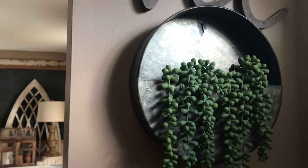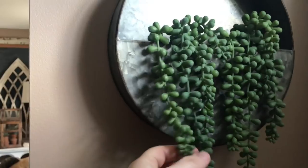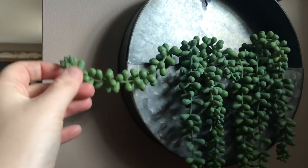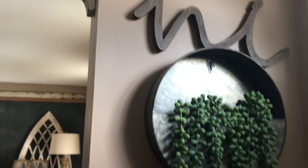So I'm going to start behind my front door. This is the front door, and to the left, well, actually to the right when you first come in, I have a lot of people ask me about this planter. I got it at Target last year, but I saw that they do have it this year. So I just put some of these succulents, or whatever they're called, from Hobby Lobby in there, and then that hello sign is from Hobby Lobby too.